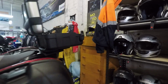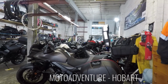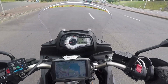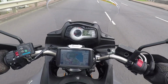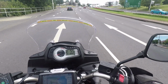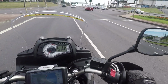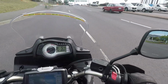So here's the bike I'm taking, a V-Strom 650. It's got panniers on it, and that's from Moto Adventure. This is my Tasmanian tour today. I've hired a beautiful Suzuki V-Strom 650, and I'm heading around Tasmania for the week. Put that down so you can hear me. I've got 6 days to get around Tasmania, almost 1,500 kilometres.